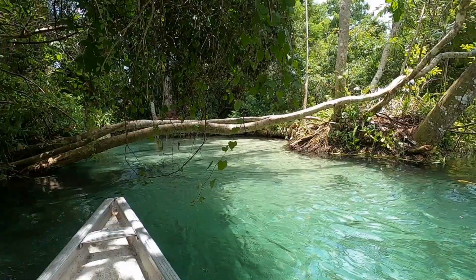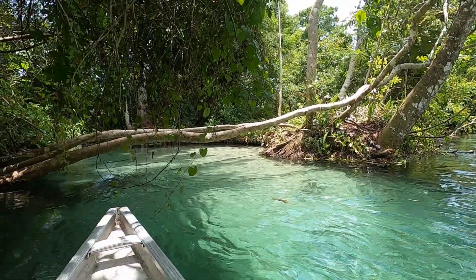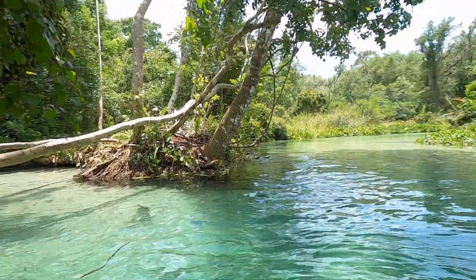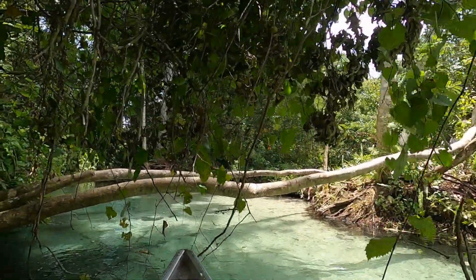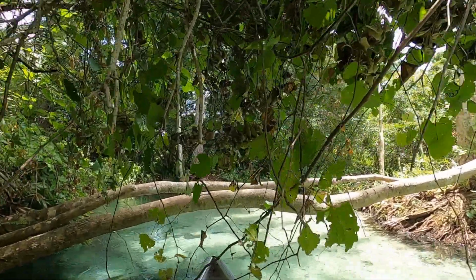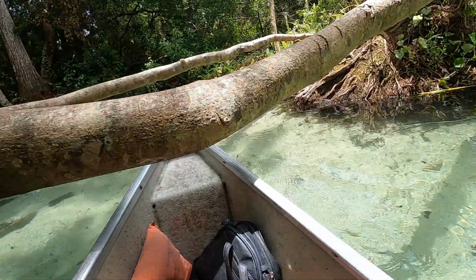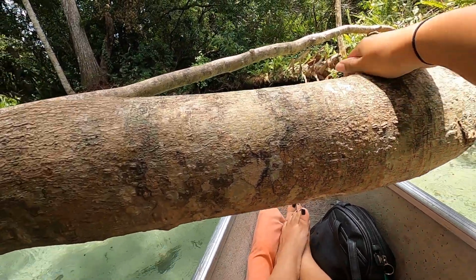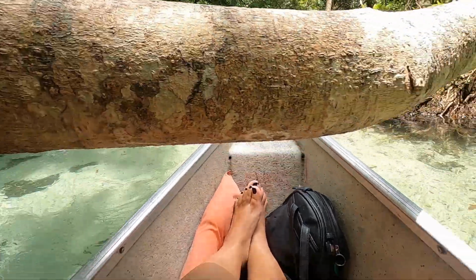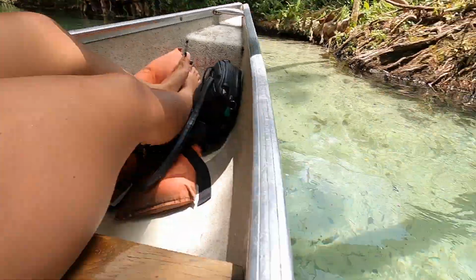All right guys, there's these two logs that we gotta pass through. Takes some serious skill. This is about to be different. All right, after Gabriel rows us into branches. Oh my god. All right. You try going under. Try going under. All right. Wait. All right, guys. Here we go.